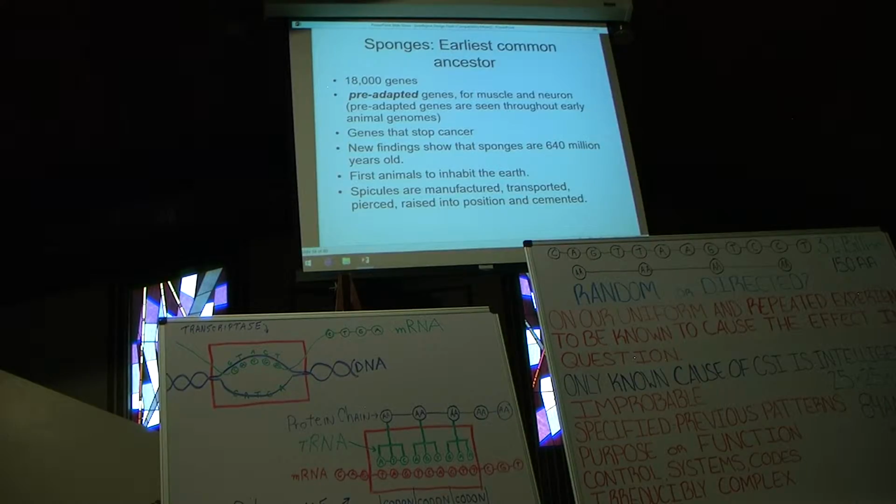This is new too. Some of this is new. Sponges are studied too, because sponges, they think, were the first animal, an animal being defined as a group of cells that works together. This new finding showed that sponges are 640 million years old. They found chemicals in rock of that age that only sponges make. So that's how they figured that out.